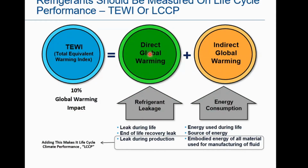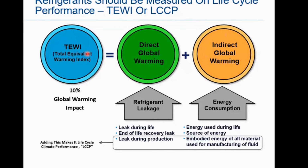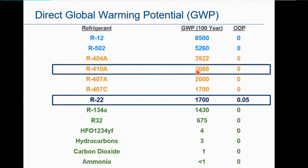So if you combine the direct global warming and the indirect global warming, the term is called TEWI, which is Total Equivalent Warming Index, or we also call it LCCP, which is Life Cycle Climate Performance, right? So TEWI or LCCP should be the term to evaluate a particular refrigerant. Okay, that's the message I wanted to give to all of you. So these are the direct global warming potential values, just for your information.